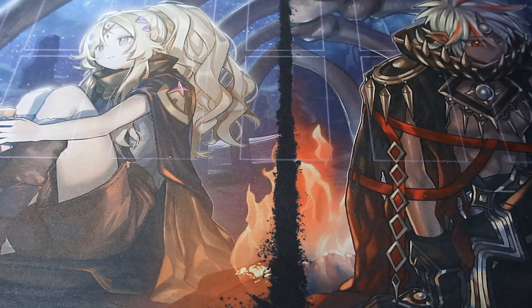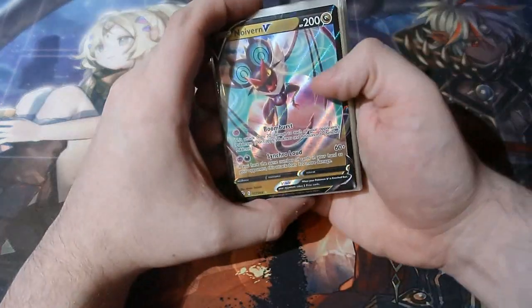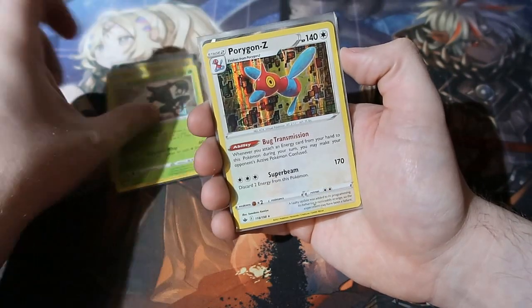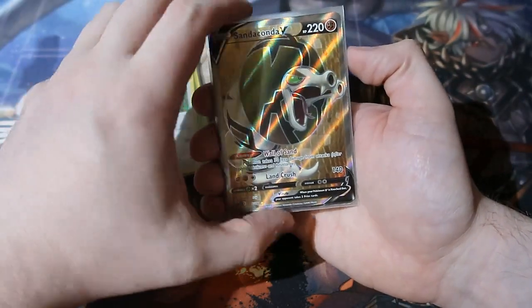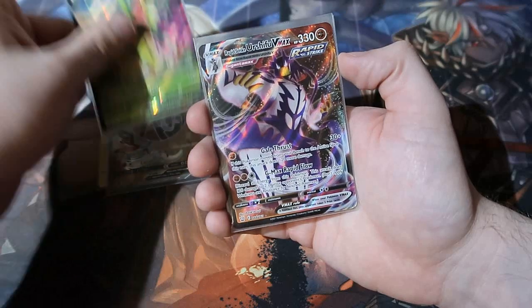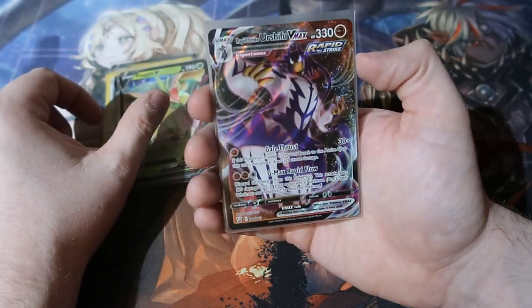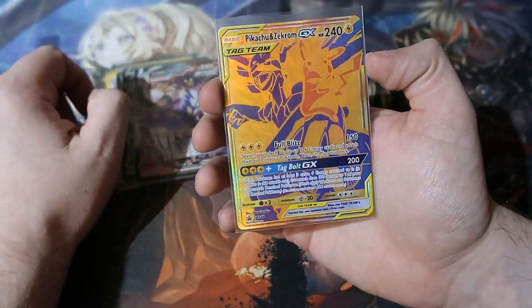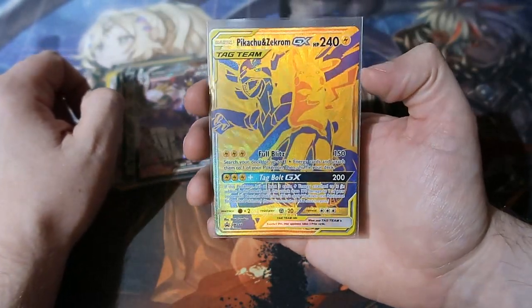So, out of 10 packs, we got ourselves 1, 2, 3, 4, 5, 6, 7, 8 foils. That's including the promo. So, 7 holos out of pulls. So, out of 10 packs, that's only 3 duds. That's really, really good. So, this is what we pulled. We got Noivern V, Kieran, Zarude, Porygon Z, Sandaconda V Full Art, Flapple. We got Urshifu, Mr. Miyagi, the Rapid Strike VMAX, and our promo of the day, the Pikachu and Zekrom GX.